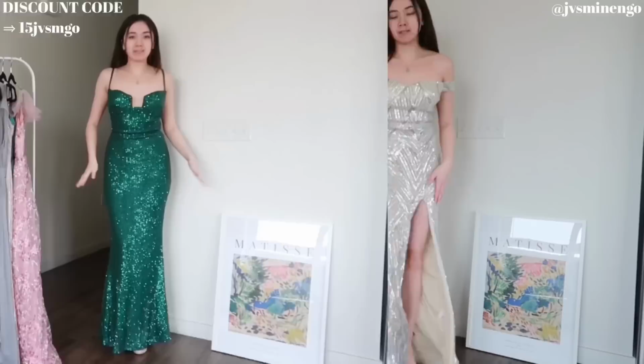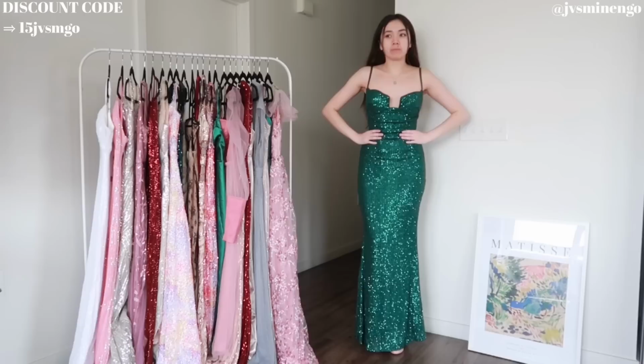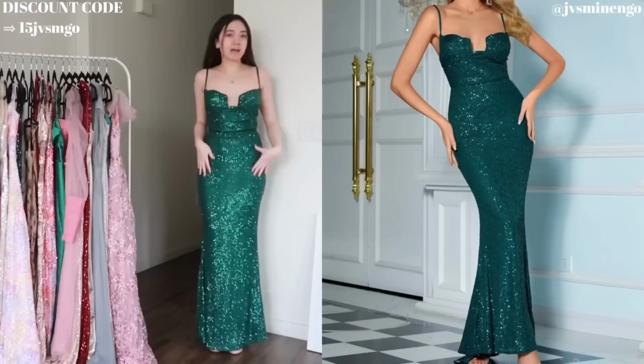So this is the next dress. I'm in love with this color. I feel like it looks so good with my skin tone. I feel like a lot of things look funny because I'm really pale, but this one I actually really like. I just feel so elegant in this color. I feel like this green is so nice.